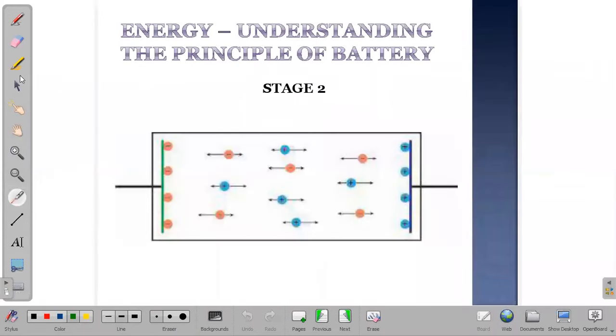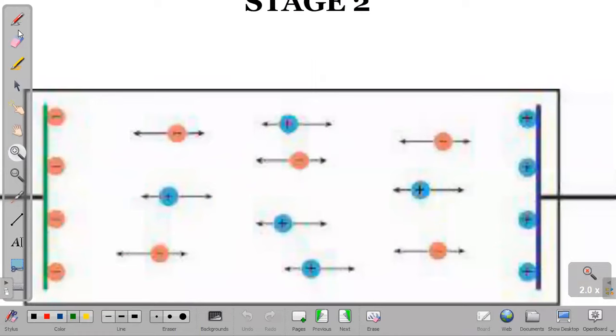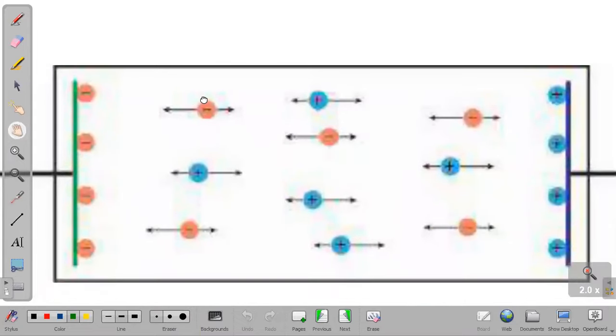Now let's look at the second stage, what's happening. Because of that chemical force, some of the negative charges move towards the left and some positive charges move towards the right. This is purely because of chemical force.